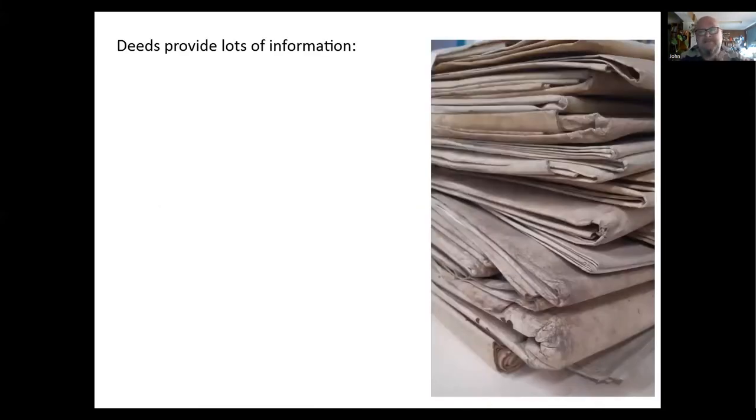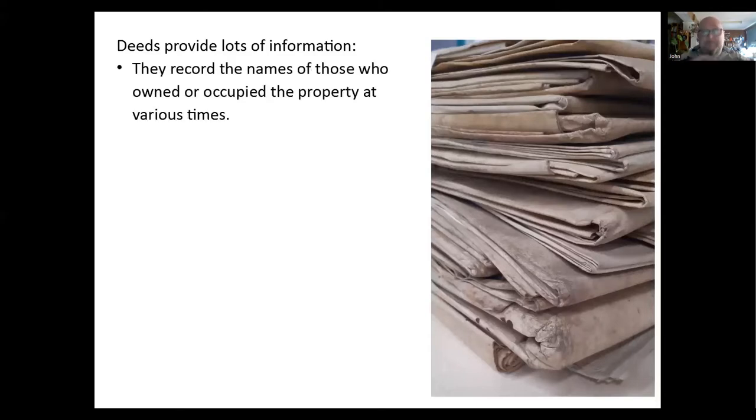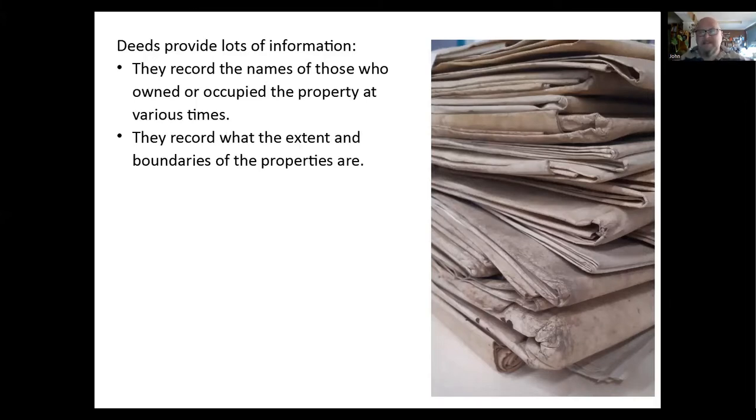Deeds can provide lots of information, and because of that, you do have lots of deeds. This is a typical bundle you can see on the right, made of parchment. They're not the easiest things in the world to use, it has to be said, but the information they contain can be wonderful. They record the names of those who owned or occupied the property at various times. They record the extent and the boundaries of the properties, though often this is couched in terms of other properties around it.